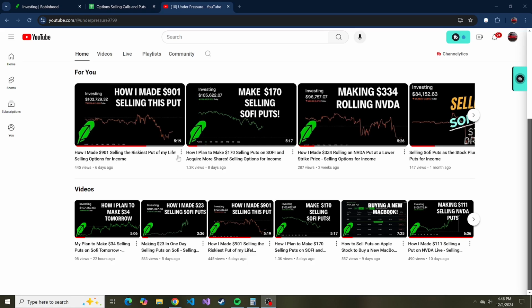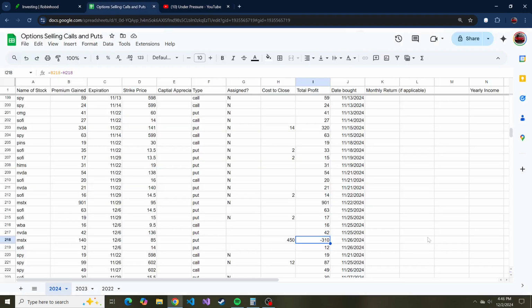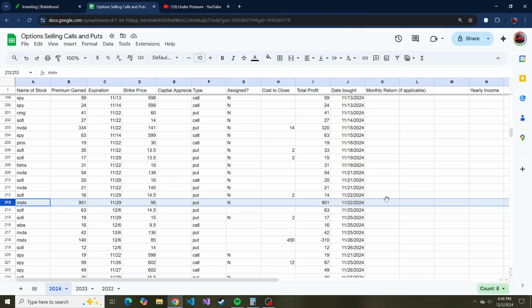If we go back to my spreadsheet, this is what I use to track all of the different puts I sell and all of the premiums. This one right here, this MSTX, was the original put that I sold. But as time progressed, the price of MSTX got closer and closer to my strike price and actually went below my strike price. So I ended up rolling that position to the next week at a lower strike price of $85, gaining an extra $140 in premium.